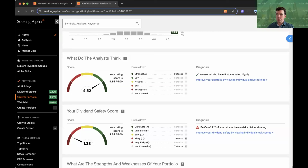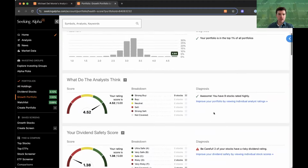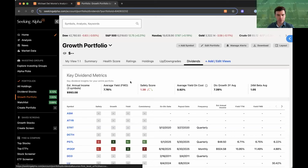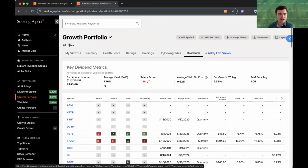One of the questions in here, can I produce a monthly schedule of interest and dividends for the next year? That's a great question. We tried to endeavor to start to show something relatively interesting related to dividends on this dividends tab by using the key dividend metrics ribbon here. So we have things like, as Sam went through, the estimated annual income. So that's for the year. It's not based on monthly or anything like that.